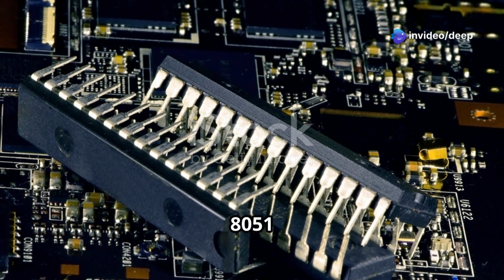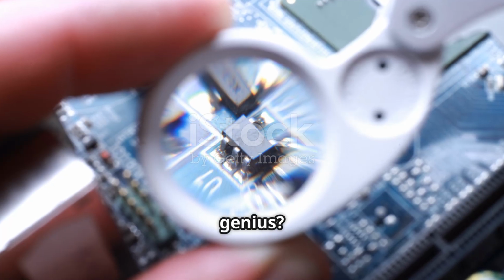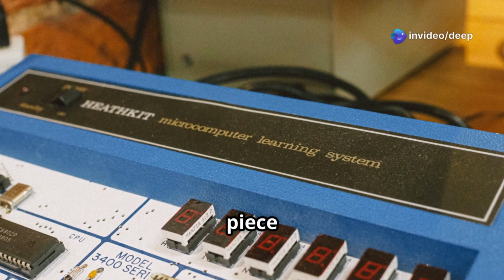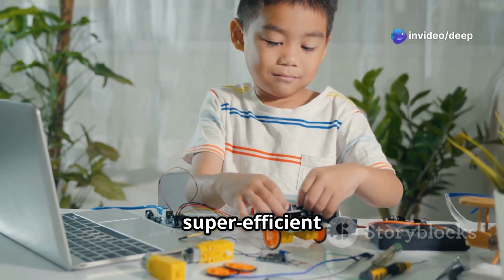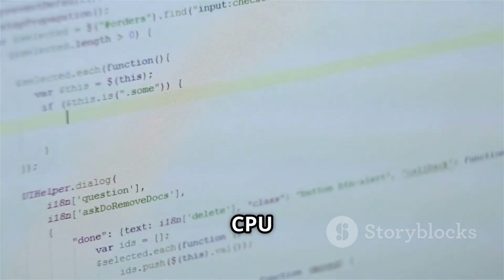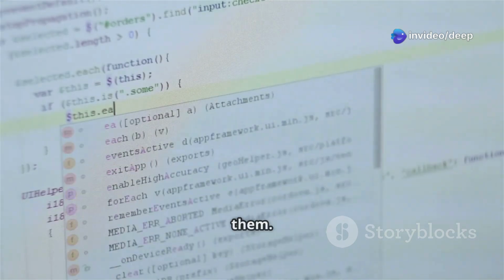Alright, so we know the 8051 is a big deal. But what's actually in this tiny genius? Let's take a peek under the hood. The 8051 is a mini computer system on a single piece of silicon. It's got a few key parts that work together like a super efficient team. First up, there's the CPU, the brain of the 8051. The CPU fetches instructions from memory, decodes them, and executes them.